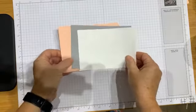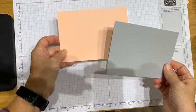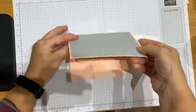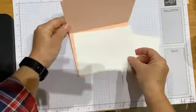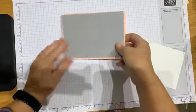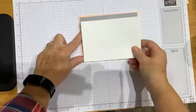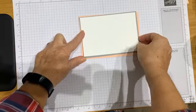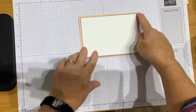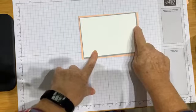Okay, so some of my favourite colours I've pulled out for this. I've got Petal Pink. Hello, Hilary. Good morning, my lovely. And I've got Smoky Slate. Now, I've also got a piece of Whisper White for my white insert inside. And when I say favourite colours, I mean favourite colours that go together. So I think Petal Pink and Smoky Slate are a match made in heaven. And then I've got my piece of Whisper White on the front to stamp on. And each layer is 1/2 centimetre smaller. It's a standard A4, scored in half and cut in half, and then I've gone in 1/2 centimetre.